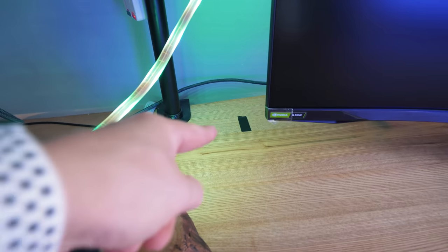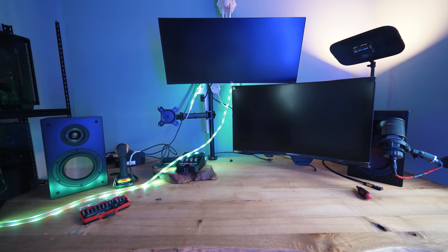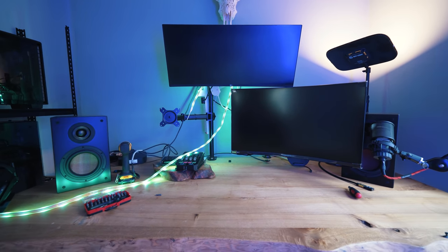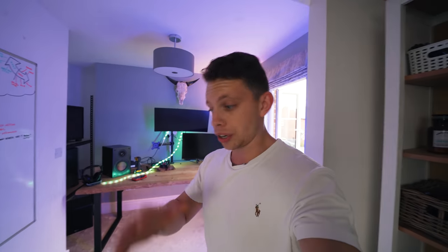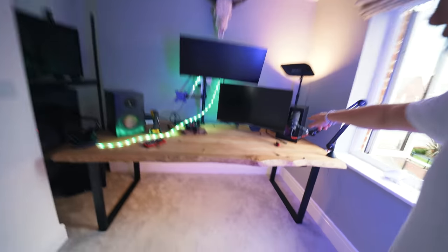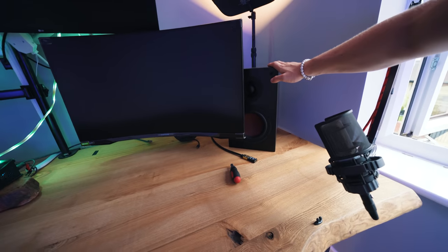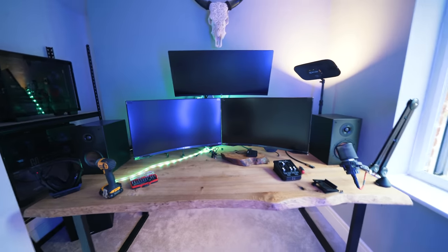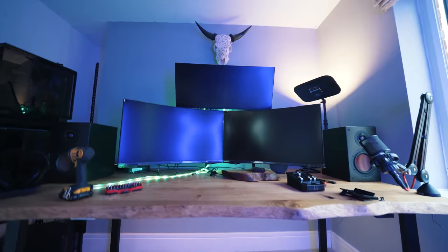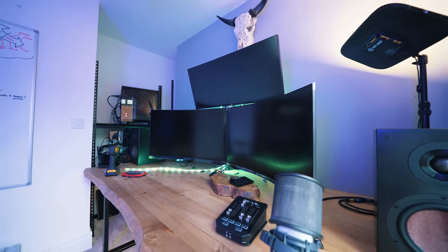Okay, so I've put a little marker right there, which indicates the center of the desk. So you can see what this is gonna look like once both the monitors are installed. Now, like the last two screens, they were both 32. These are both 32. They're really, really big, and they were sort of getting in the way, you can see here, of the speakers. The desk just isn't big enough to accommodate everything. I'm literally over the moon with this. Look at that curve. Sick.